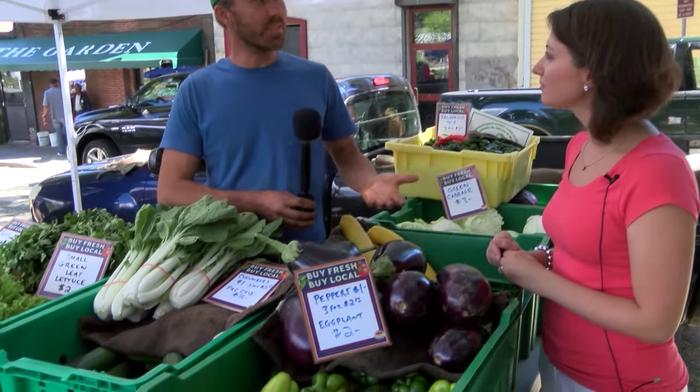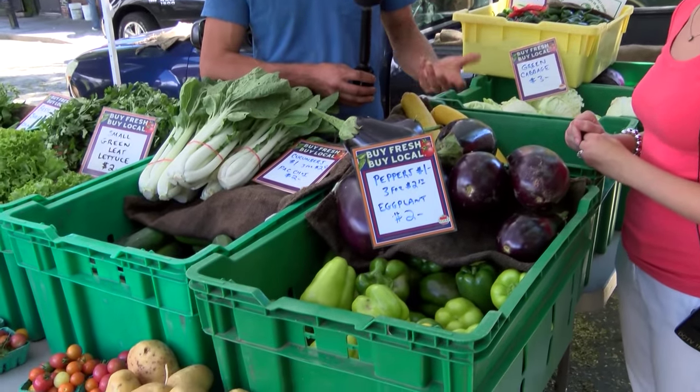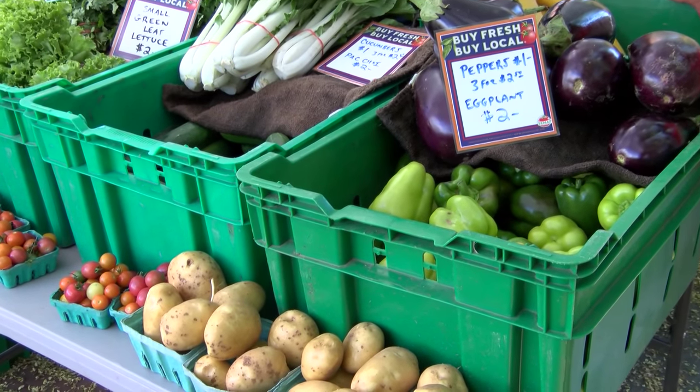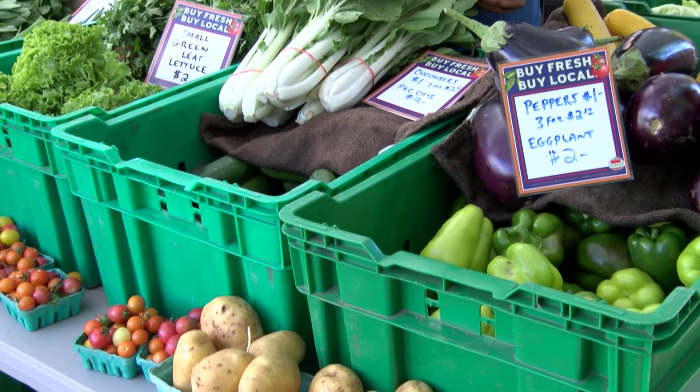A lot of things, like green peppers, are a good example of that. Vitamin C starts to deteriorate in the crop after it's been harvested, so the quicker you can get it from the field to your table makes a big difference in the nutritional quality. Exactly, exactly.